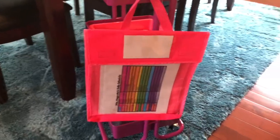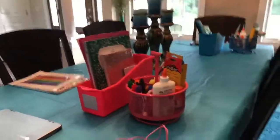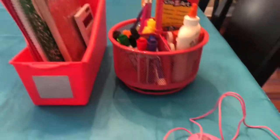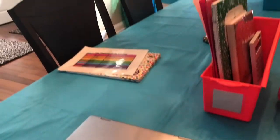I'll link everything below where she got everything. And this cart was very easy to put together. And then she has a caddy filled with all their things for them, and a place to put their books. She has matching mouse, and she even has earbuds.